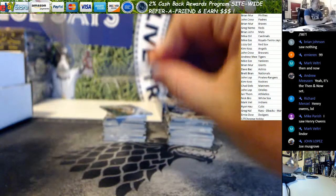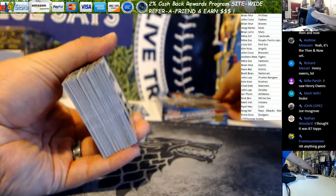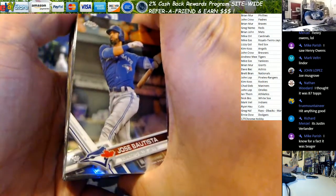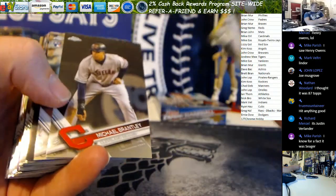Got a bunch of upside down packs here. Alright. This stack first. We got this super waiting right here underneath a Yu Darvish. Alright, here we go. Joey Bats. Fulmer in the Milkman and Piscotty.